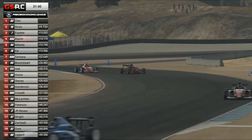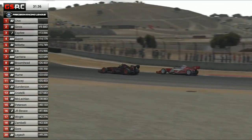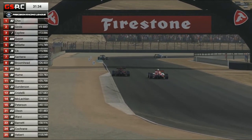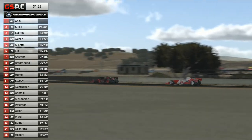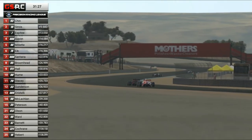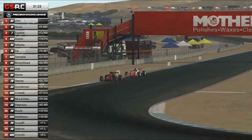A small mistake from Millett opens the door. Ike tries to walk through twice. And will the second time work? Doesn't look like it. He might have to go for a third. Millett did a really good job there closing that door through turn three, just giving him enough space but forcing him to back off. Now here comes Ike.